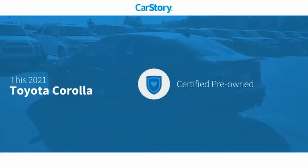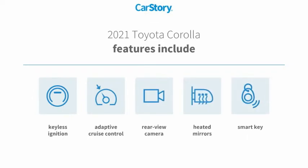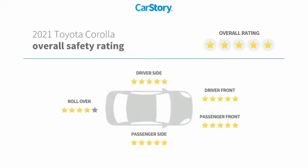Car Story research indicates this vehicle as certified pre-owned. Features also include keyless ignition, rear view camera, heated mirrors, adaptive cruise control, smart key, and has been listed as an IIHS top safety pick with these ratings.